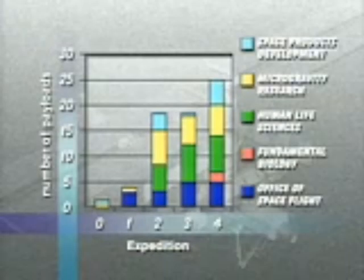If I could have the first slide, I'd like to just spend a little time talking about where we've been so far. The chart shows the number of payloads we've done on the first 4 expeditions. So cumulatively, we've operated or continue to operate about 33 payloads, many of which are still in progress or operating today. These have supported 47 separate investigations from the U.S. as well as from 9 other international countries.